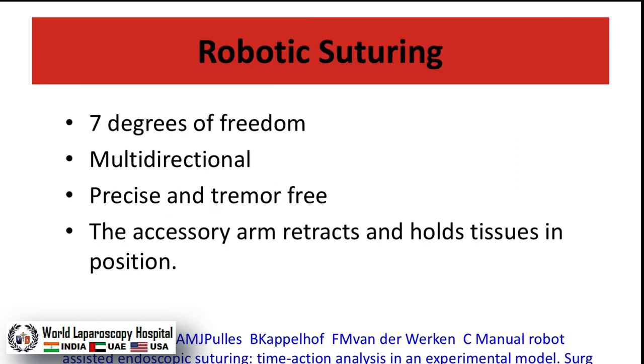Robotic suturing has 7 degrees of freedom. It is multidirectional, precise and tremor-free, and the accessory arm retracts and holds the tissue in position. So there are basically 3 operating arms. You can only operate with 2 arms. So one arm, you can hold up the tissue, leave it there, it will be holding like that. Switch, you clutch to the other arm and then start operating. That arm will be holding and giving the proper traction without any movement.